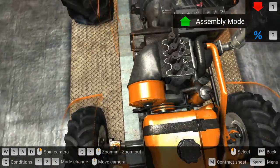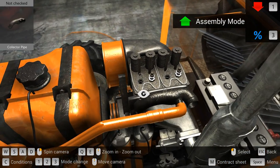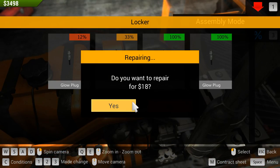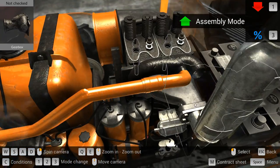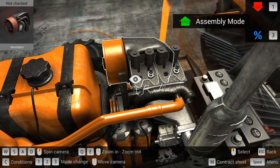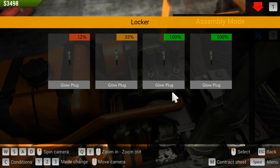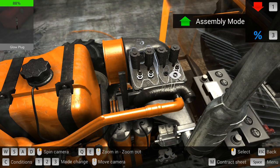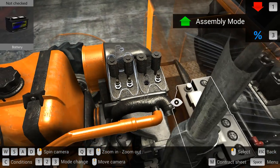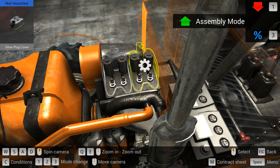Oop, no, wait. Where am I going? Here we go. What the heck's it doing? I don't want to repair anything. What are you talking about? There, I bought new ones. How come it's letting me repair it now? What? That was weird.